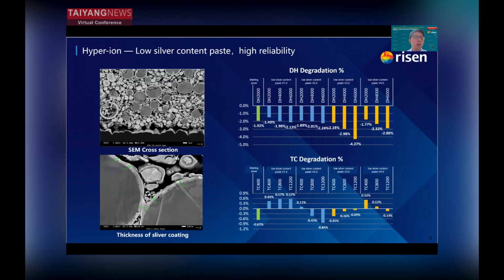Also, since heterojunction cells and modules can only be produced and processed at very low temperature, we select a low-temperature silver paste. The one we use is a silver-coated copper paste with very low silver content to reduce silver consumption and cost. We also compared different kinds of low-silver-content pastes and found the optimal one that can minimize the use of silver while ensuring the stability and efficiency of the modules.